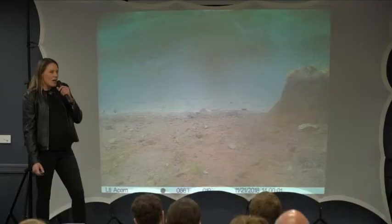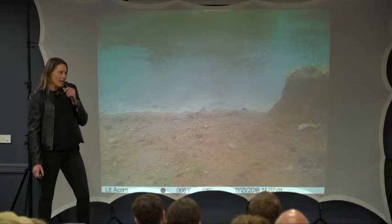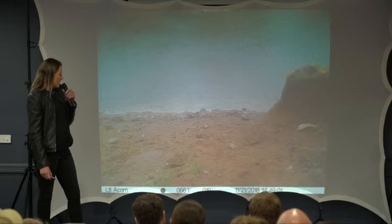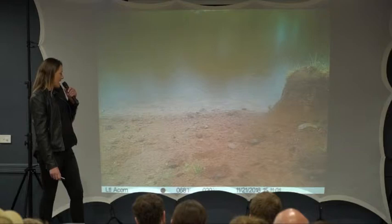This is a time-lapse video taken at one of my study sites, and it shows female Bell's turtles coming up onto the bank to nest on a rainy afternoon in November. You can see, I think, about four female Bell's turtles digging nests to lay eggs, and you can also see other turtles in the water scoping out the bank.